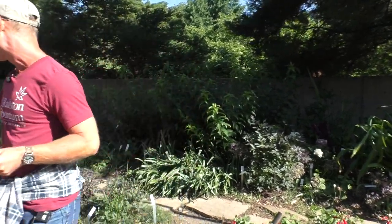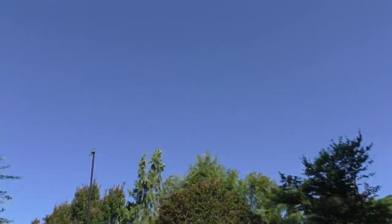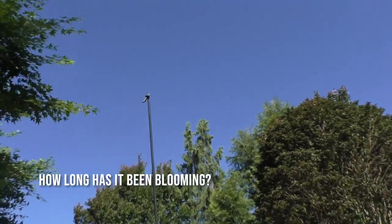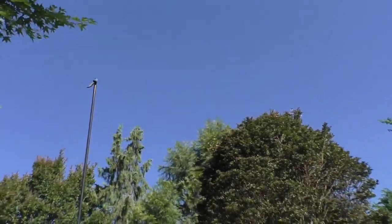And we're going to quickly bump over here, then we'll be back there in a second. But just for about a month or so. Okay. But I love that color. I don't know about you. And it's every year consistently end of April and into May.